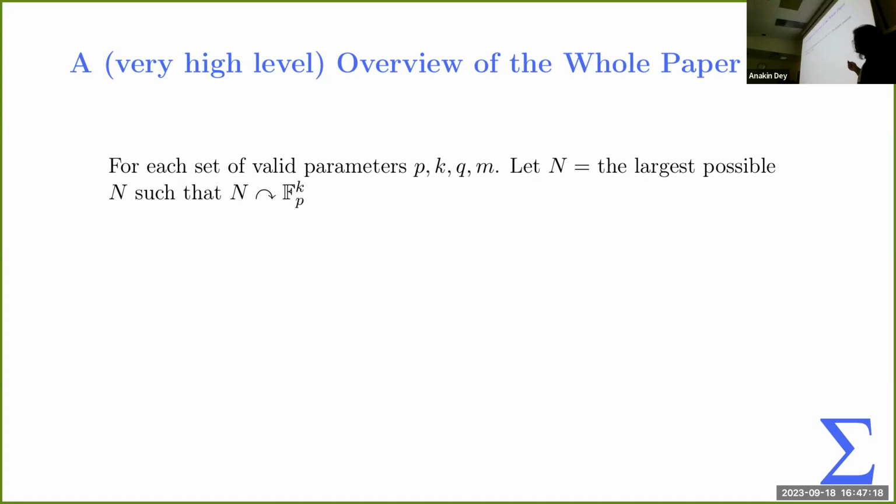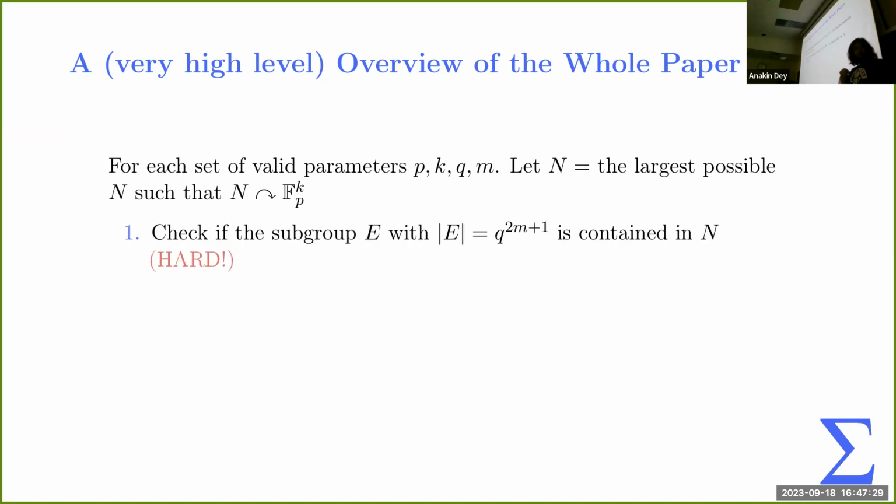And so now I have this set of valid parameters, and I can find this largest possible group N, where N acts on this vector space. Then I do some computational stuff. I check if this special subgroup is contained, because I know it is. And this is a very hard problem in group theory, just checking if a subgroup exists inside another group. I check if N has rank 6. This is actually really easy to do.